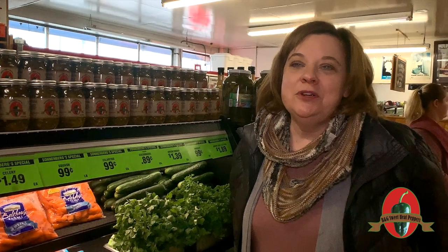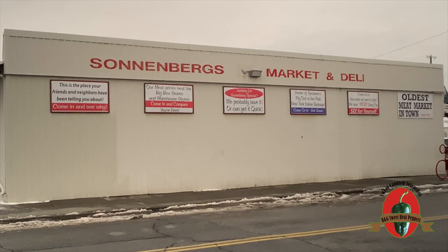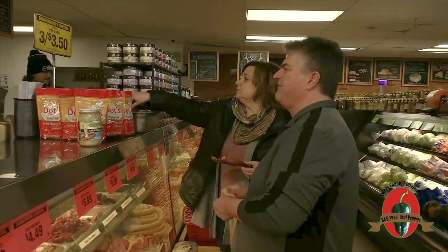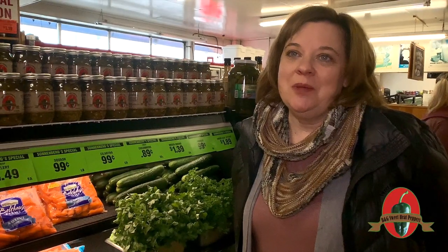We're at Sonneberg's Meat Market Deli and Grocery Store. They were our first wholesale account. They carry the peppers and the marinade, and the great thing about it is that it's small business supporting small business.